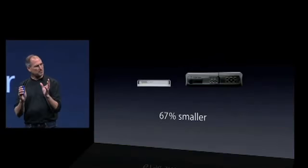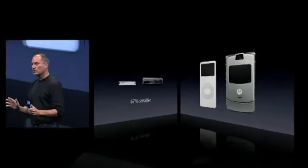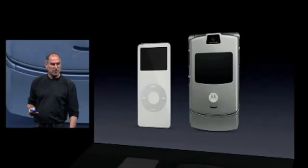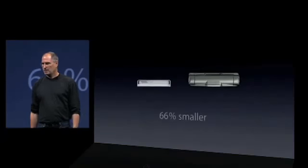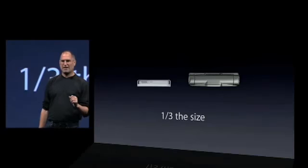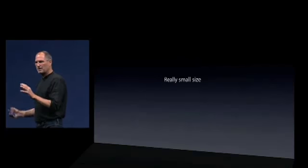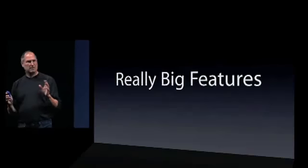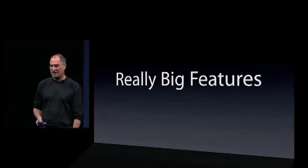Now, let me compare it to something else, which isn't a competitor, which is a really cool product. This is the coolest phone on the market until today, with the iTunes phone, the Motorola Razr phone, right? Look at this, though. 66% smaller, 1/3 the size of the smallest phone on the market. That's how small this is. It's really small size, but it's got really big features. This is a full-featured iPod.